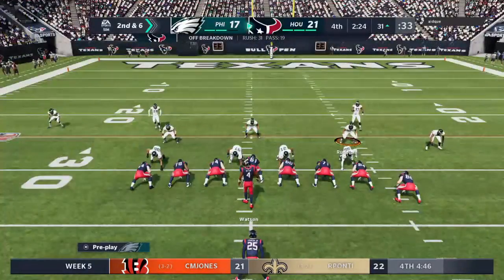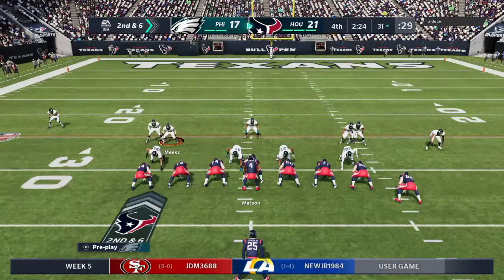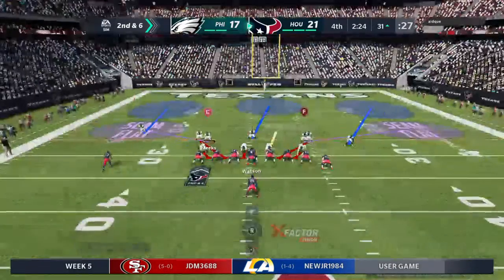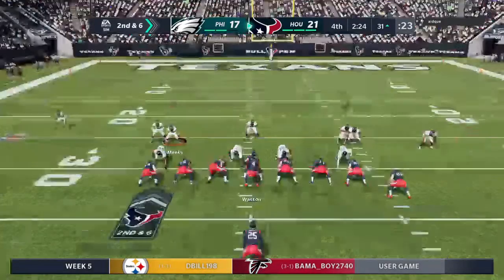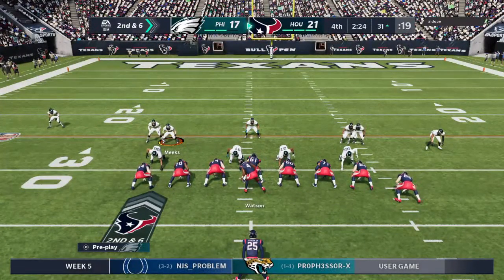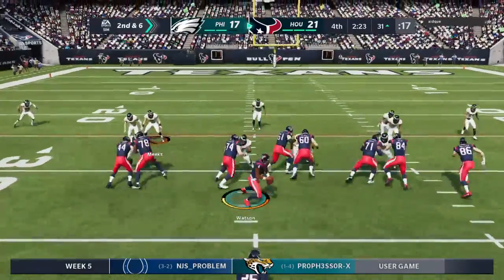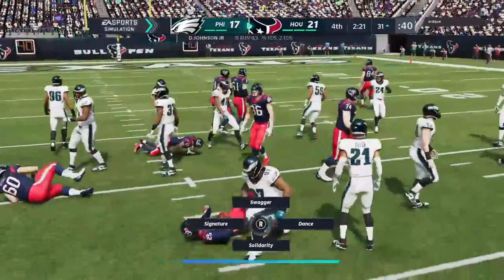2nd and 6. Watch safety Safety's creeping. Switch. Switch. 9. Alert 3. Hey, alert 3. Alert 3. Chance, my chance, my chance. Johnson. And he stopped immediately there.